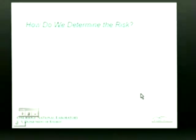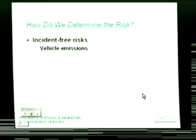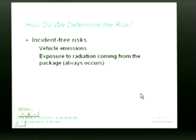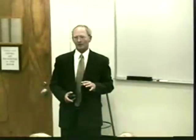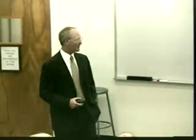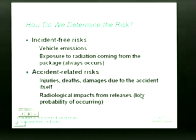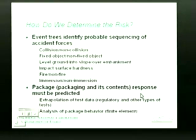Now, how do we determine what the risk of transporting the materials may be? There are 4 components to risk, and this is what the regulatory agencies need to address and look at in order to communicate effectively, to quantify what the real risk of transporting it is. First, incident-free risks. Just as you're putting a package on a truck and you're driving down the highway, you're creating emissions. Nothing's going on, but the physical fact that you're moving is creating an impact. And then there's exposure to radiation coming from the package. Packages that have gamma emitters in them are going to have some radiation level around the package. The driver, people in adjoining vehicles, will be exposed to some very small level of radiation, but it will occur. And then there are accident-related risks: injuries and deaths due to the mechanical forces or thermal forces of an accident, as well as potential radiological impacts from releases.